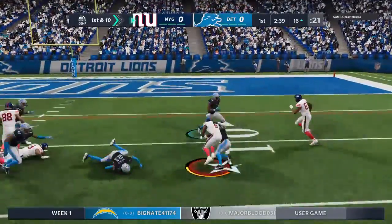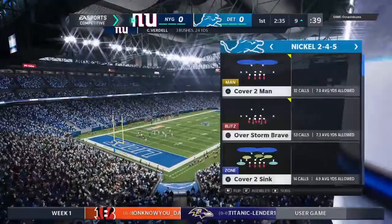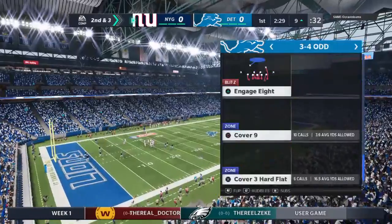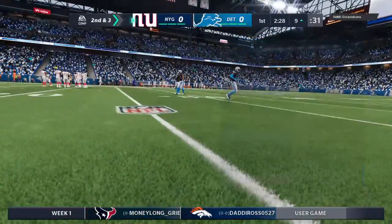Now a handoff looking right. And he's able to get this inside the 10 now to the 9. It's a 7-yard carry to set them up with a 2nd and 3. That's a really nice job by them picking up the run blitz and detecting it and blocking it and turning it into a nice run.